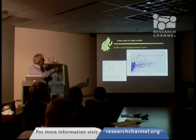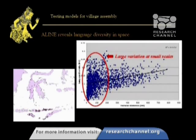And what we find is that there is a lot of variation at small scales. This is diversity of languages by distances between them, pairwise distances. So languages that are very close to each other, villages that are close, can be very similar, or they can be really very different. But as you go further out, you can imagine sort of scaling out to the island scale, then it becomes a much more regular kind of a relationship.